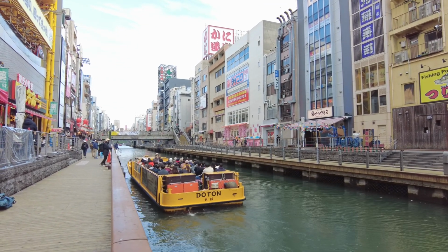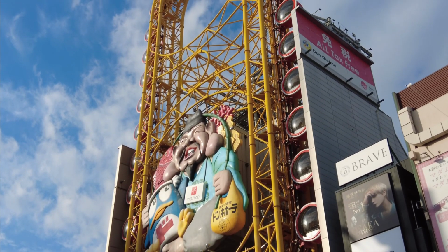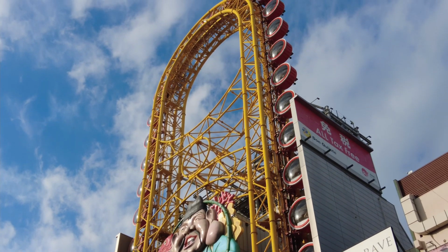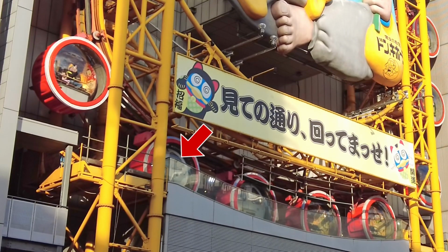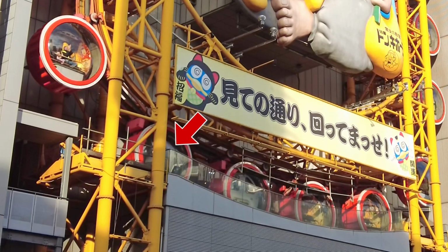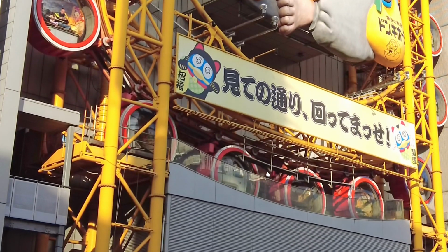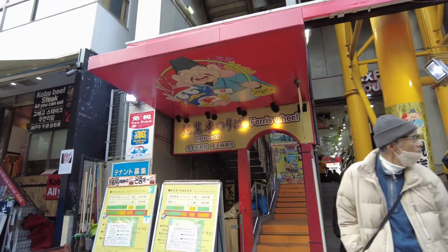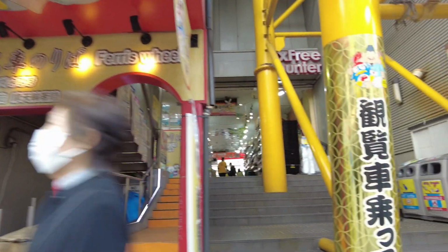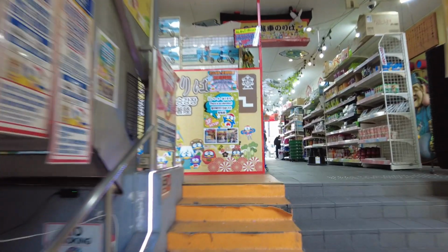So this Ferris wheel at Don Quixote, there's a kind of a various goods shop called Don Quixote, a chain here in Japan. This Ferris wheel is the world's first oblong Ferris wheel, and the world's first where the cars tilt or they rotate horizontally according to its own website. So let's go see if they let me in. Ferris wheel. Follow the yellow brick road for the Ferris wheel.